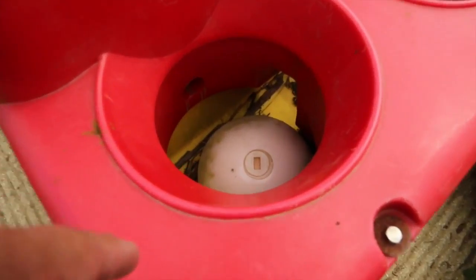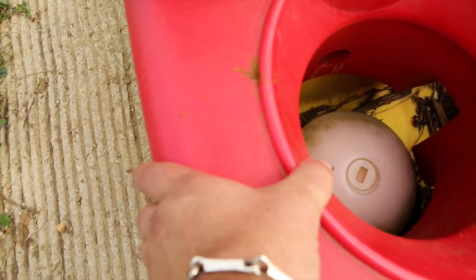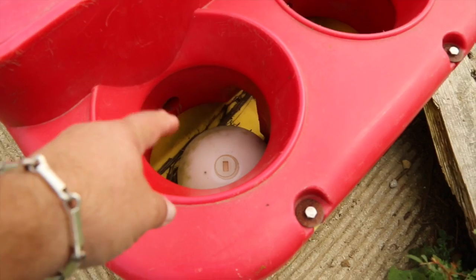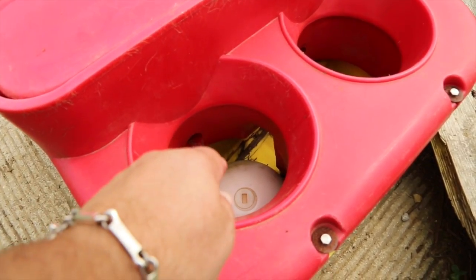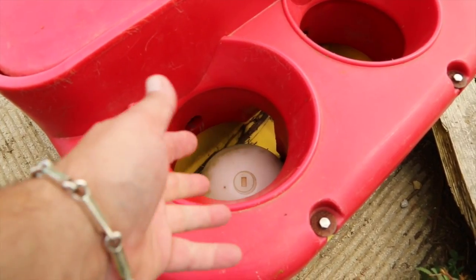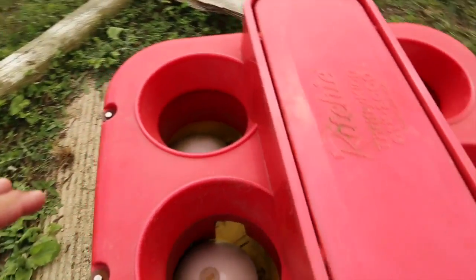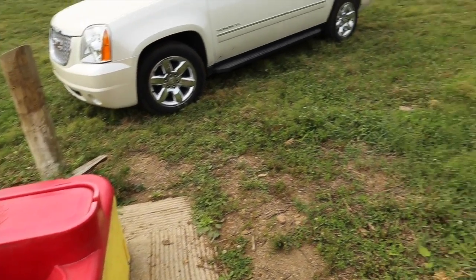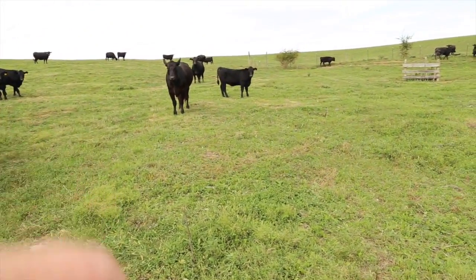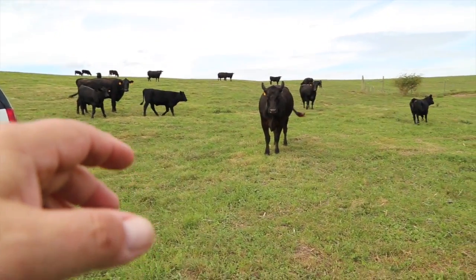So what happens is, these little things that look like a soccer ball, when you turn this on, those guys float. And this is so insulated, it's like a cooler, and that's so thick, they don't freeze. So the cows or horses, they just push down on that little soccer ball, and it exposes all the water, and they drink, and then they let off. So anyway, I wanted to show you how that works. This one's not turned on yet because of the season. This is September. So look at this. You come down here and all the cows want to be bothered with you.